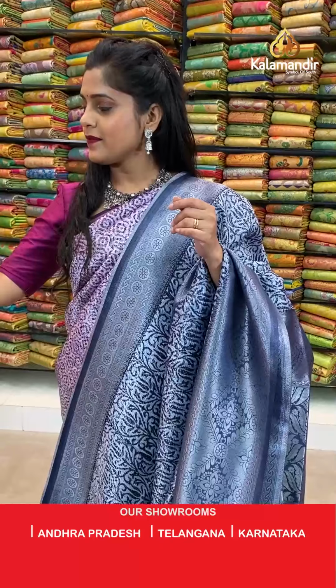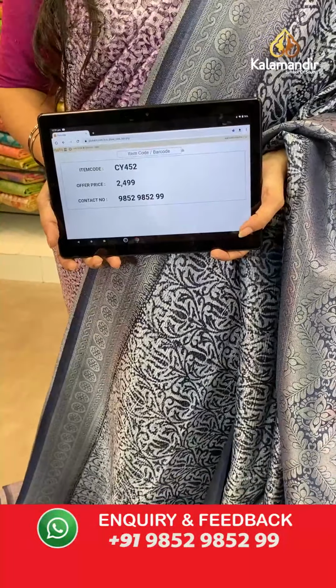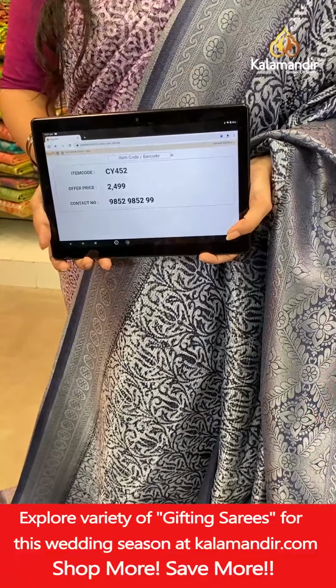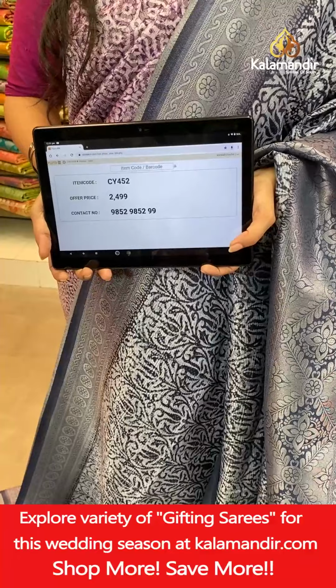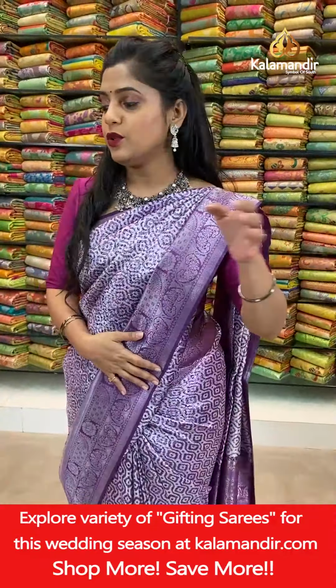And now I'll show you the pricing details for this navy blue saree. So saree code is CY452, offer price 2499 rupees. To place an order take a screenshot, send it to our WhatsApp number 9852985299.